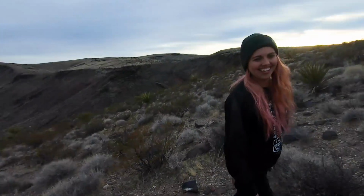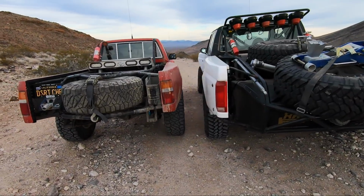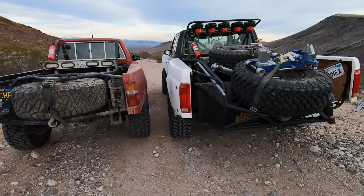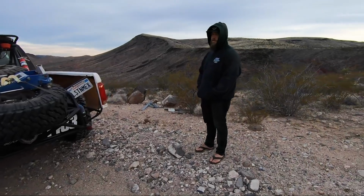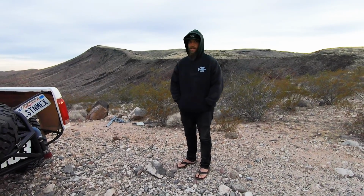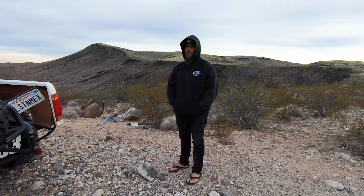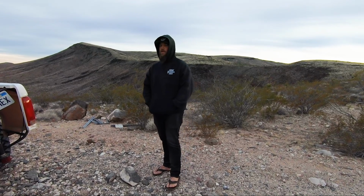Twinsies. That's funny. That's the beauty of having these pre-runners, man, is you can mob through this trail pretty quickly. A lot of guys will take 2-3 days to do this whole trail, but we did it in a couple hours. I've actually done the whole thing from Afton Canyon to Laughlin in one day, but it was like 10 p.m. when we got there. So it was way past dark.